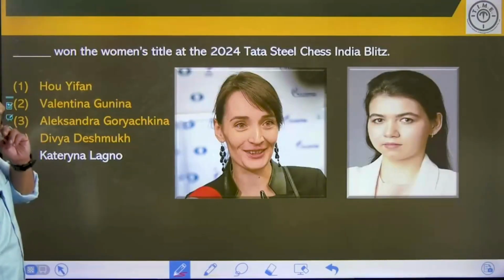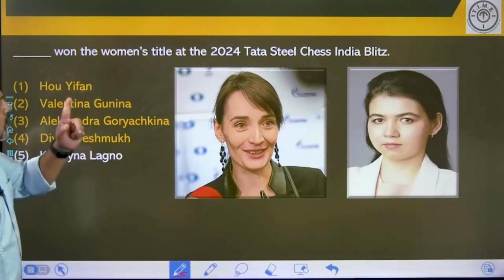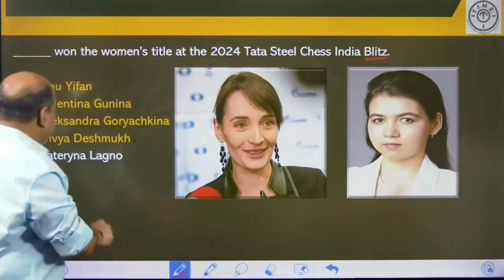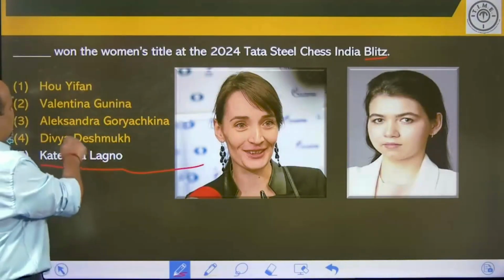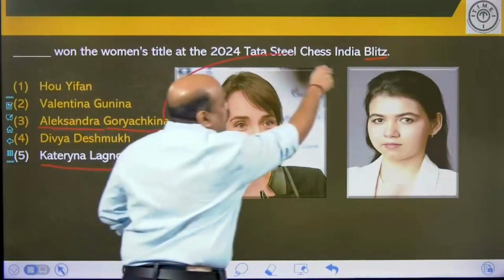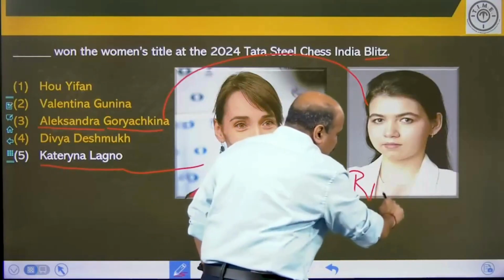Dash won the women's title at the 2024 Tata Steel Chess India Blitz. This is Blitz, and Blitz was won by Katerina Lagno. Now, Alexandra Goreshkina won the rapid event.